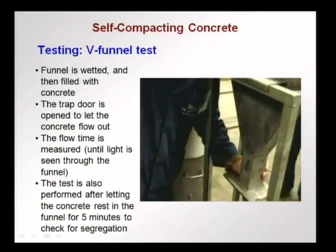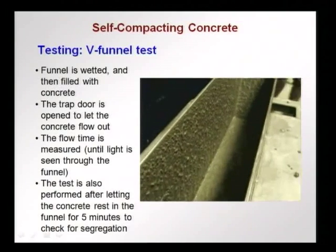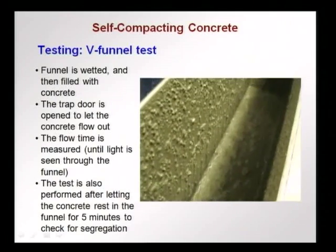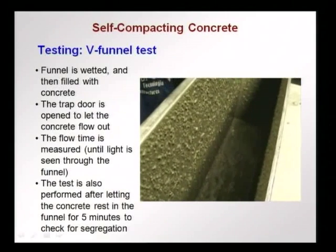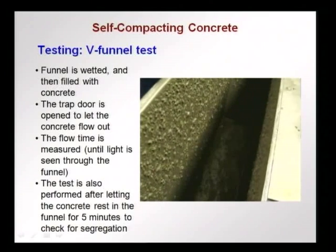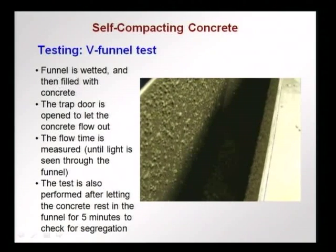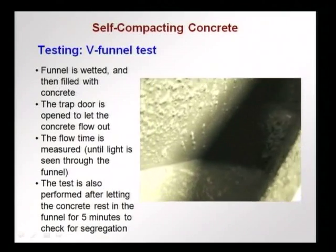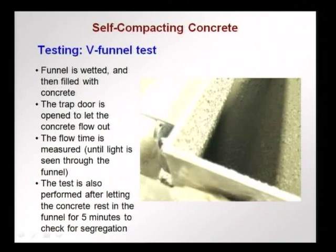If the concrete had a lot of segregation, then you would see a big difference in the two test times. Now, the trap door is being opened, and someone with a stopwatch now sees from the top to see when the concrete has emptied from the funnel. So, we see the surface receding, and we watch until the concrete has flowed through the funnel. And when we see light through the funnel, then you stop the stopwatch now, and that time is recorded as the V funnel time.